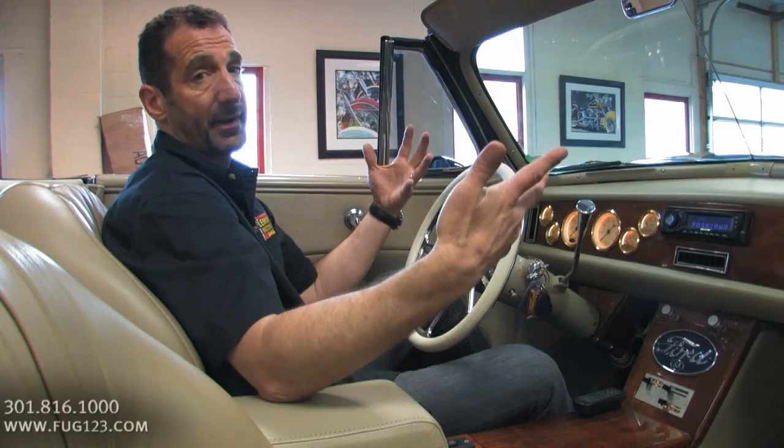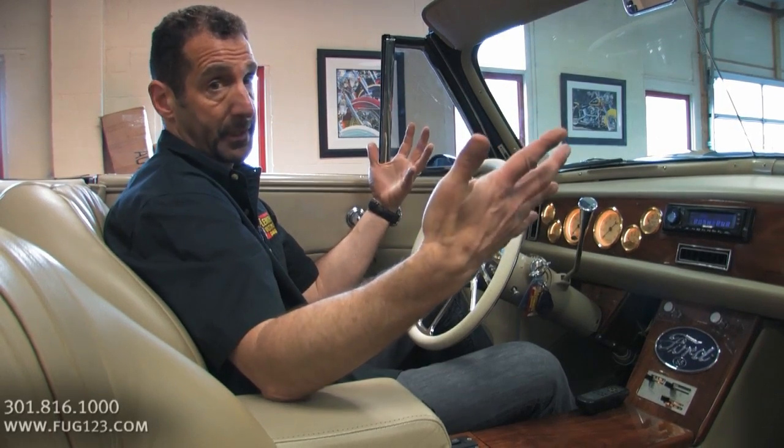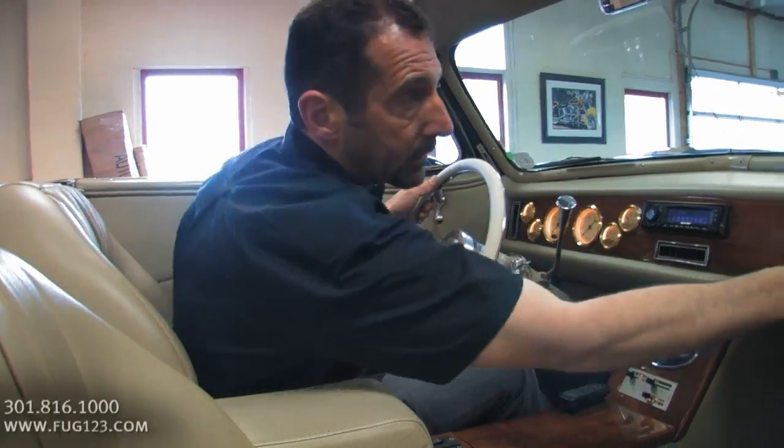So you're getting really this modern interpretation of a great styled vehicle. And these can be very expensive to restore, so getting one that's already done is really the only way to do it. Even the clock works.